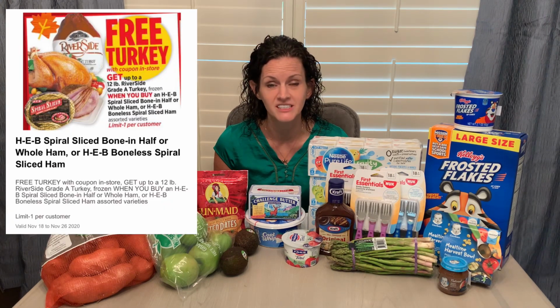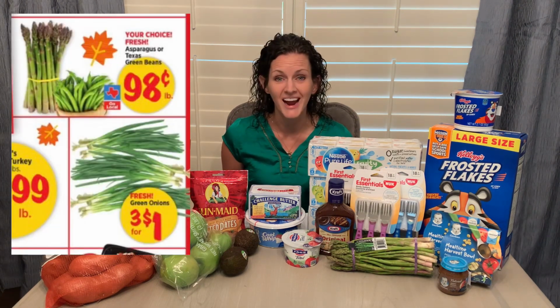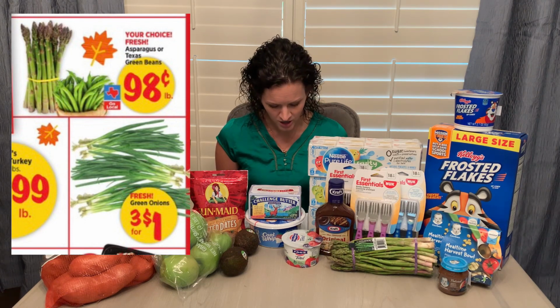Another thing, the free turkey when you buy a ham, that deal is still going on. Some fruit and veggie deals that I want to mention that I didn't purchase this week. The green beans are 98 cents a pound. The green onions are 3 for $1.